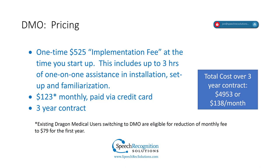There is a $123 per month subscription fee paid via credit card, and there is a 3-year contract. So the total cost, if you do the math, is just shy of $5,000 for the 3 years, which averages about $138 a month. The only potential relief is that if you are an existing Dragon Medical user and you can provide an activation code, you will be given a discount to only $79 a month for the first year, which is a substantial savings, which ends up being equivalent to that $525 implementation fee. So it will save you that if you are an existing user.